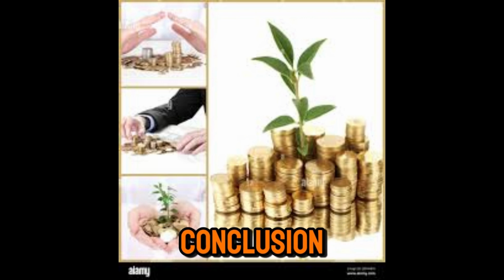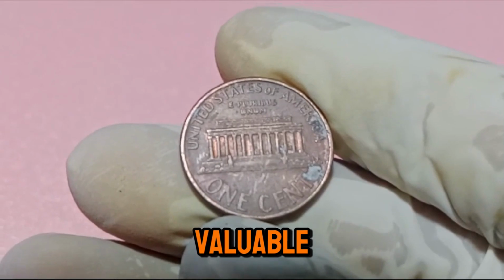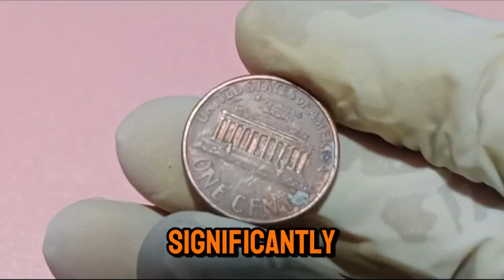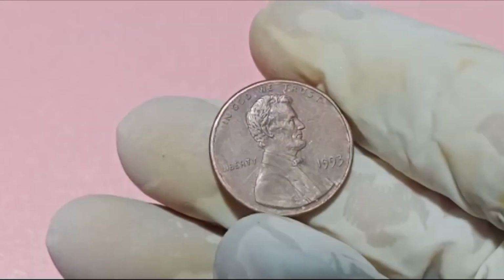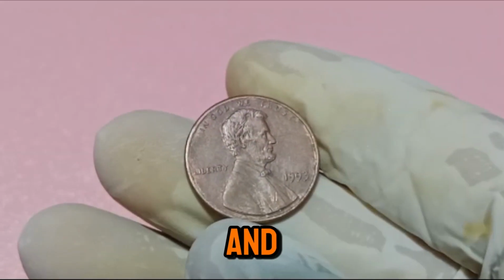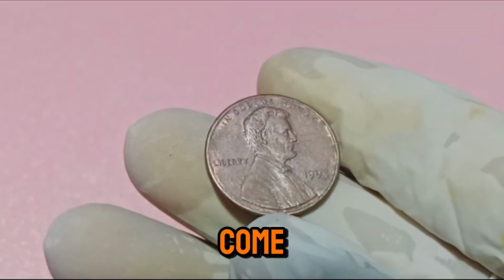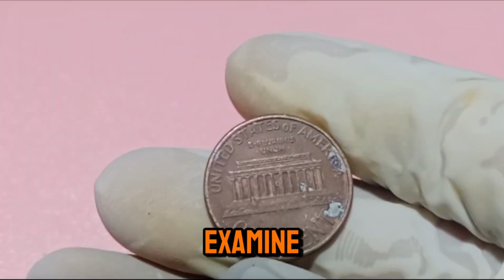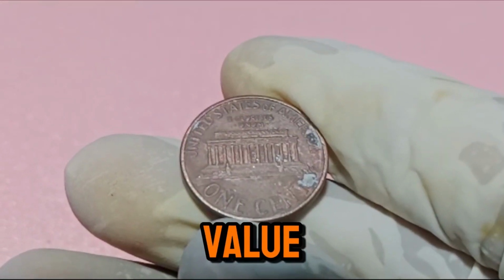In conclusion, while the 1993 1 Liberty Cent may not appear valuable at first glance, there are several factors that can make it worth significantly more than its face value. Its historical significance, the condition and grade of the coin, and the potential for rare errors all contribute to its overall worth. If you come across a 1993 1 Liberty Cent, be sure to examine it carefully and consider having it professionally graded to determine its true value.